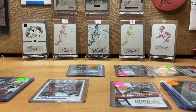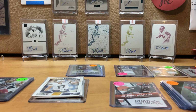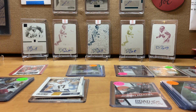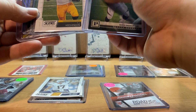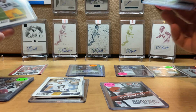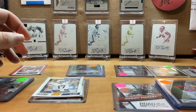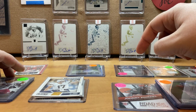Not a bad box. Of course, I'm just pressing my luck, seeing if I could get one of the jerseys or not, but didn't work. Would I buy this again? I don't know. It all depends. I mean, two numbered rookies. David Johnson rookie's nice. TJ Hockenson rookie's nice. Royce Freeman could be nice. Chris Conley, haven't heard from in a while. Manziel hit would have been great in 2014. Or the Manziel, not hit, but a rookie insert.